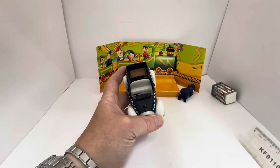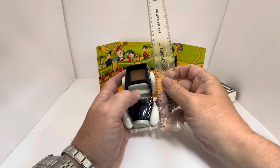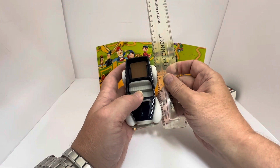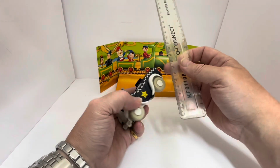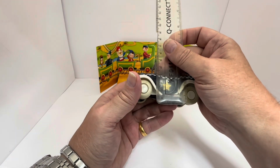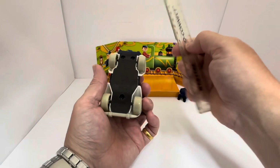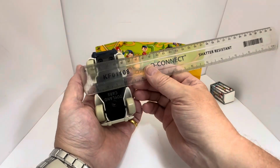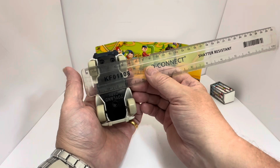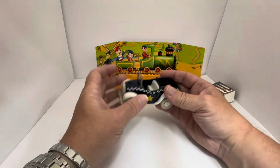Let's look at some measurements. So the length of the model from the front of the bumper to the back is 10 centimeters. The height of the model from the bottom of the wheel to the top of the windscreen is 5 centimeters. And if I measure across the bottom at the widest point, which is across the back wheels, it's 5.5 centimeters. So that gives you an idea of the size of the model.